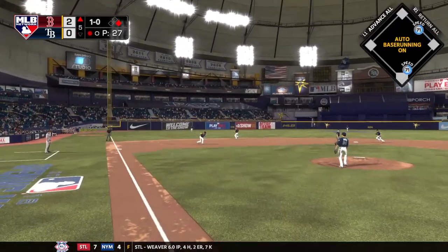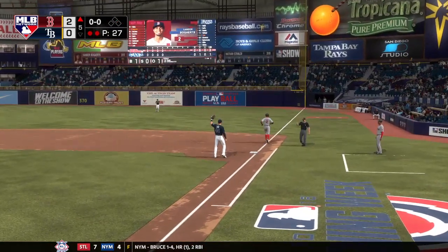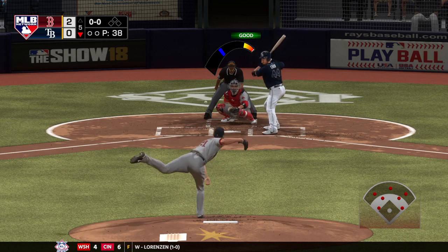Ground ball left side, fielded by Hechavarria. The second for 1, relay to first in time. Here's C.J. Cron now. He leads off in the bottom of the 5th as they look to break through on the scoreboard for the first time in this one.